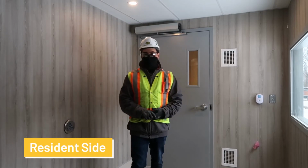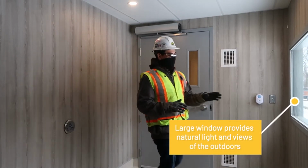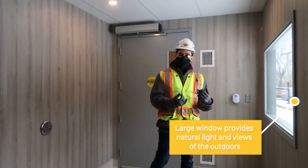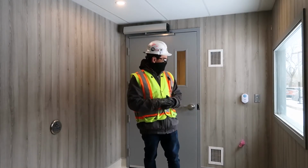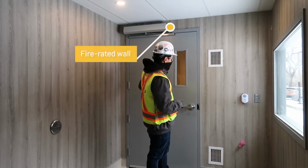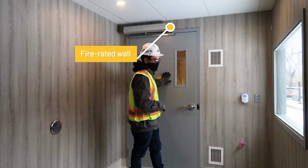On the resident side of the visitation space, it's been designed with comfort in mind. Over here we have a large window to allow a lot of natural light and ensure the residents' comfort. There are also other protections that are designed into the space. One of them is to separate this space from the personal care home. We have a fire-rated wall and door installed.